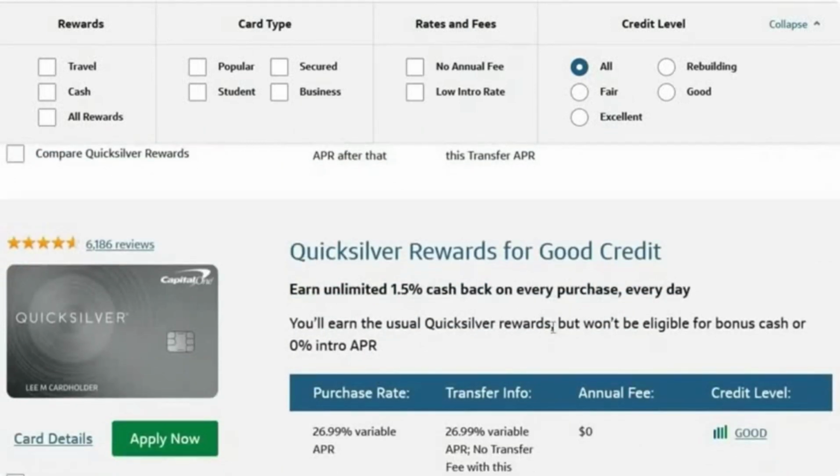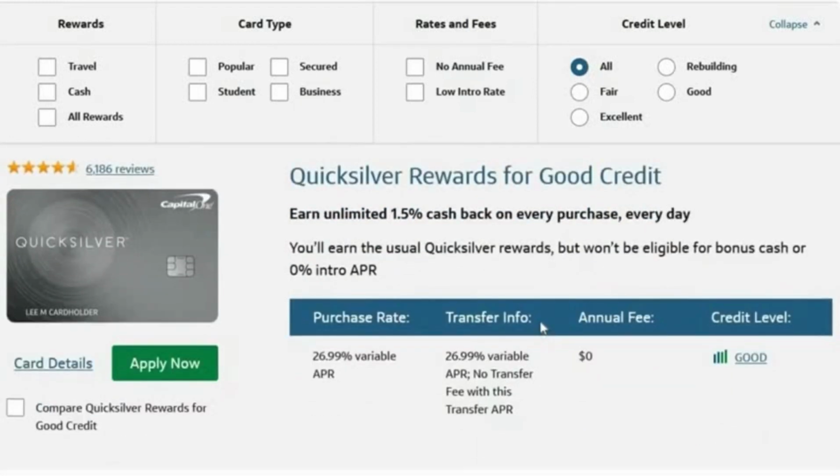Now I'm just going through this so you'll see what kind of credit cards they offer. But if your credit is anything under 600, you're not going to get these type of cards. You might just qualify for the Platinum and the Secured card. You might get a Quicksilver One or a Quicksilver for like fair credit or something like that. All right. But just look for the Platinum and the Secured card for anything under 600. All right. So you got the Quicksilver Rewards for good credit. You know, no bonuses, but you get 1.5% cash back.